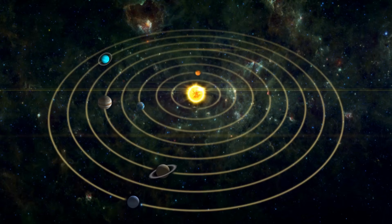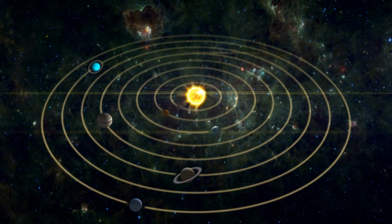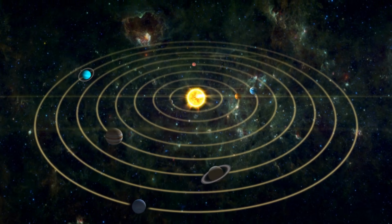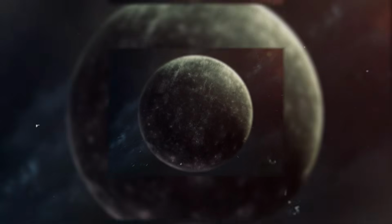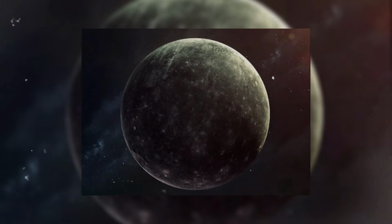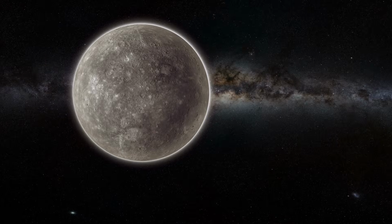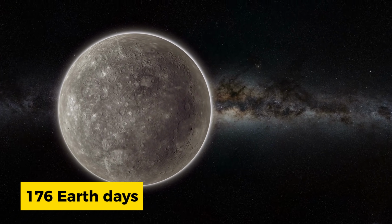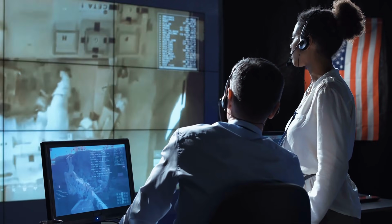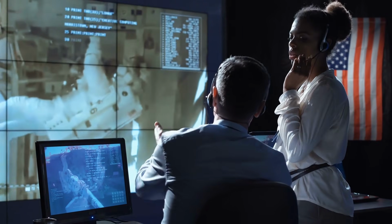Let's see how this works. Mercury takes only 88 Earth days to complete one orbit around the Sun. This quick journey makes a Mercurian year much shorter than ours. But here's where it gets really interesting. A single day on Mercury, meaning a complete rotation on its axis, takes an astounding 176 Earth days. This means that on Mercury, a year lasts only half a day.